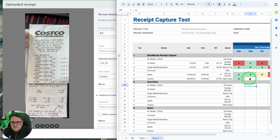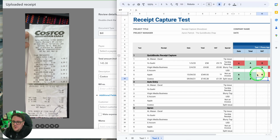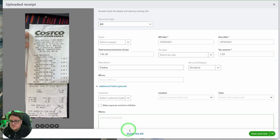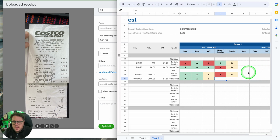£145.38, £105.38. Wonderful. VAT-wise, it's extracted the right amount, but it's confused, doesn't know what tax type to do. So it's going to force us to put a tax type in at this point, which realistically isn't spot on, is it? Because we're going to have to split this. We're going to have to use a split functionality to be able to get this between those two different types. It's also, for some reason, put it to dividend, which is very, very strange.